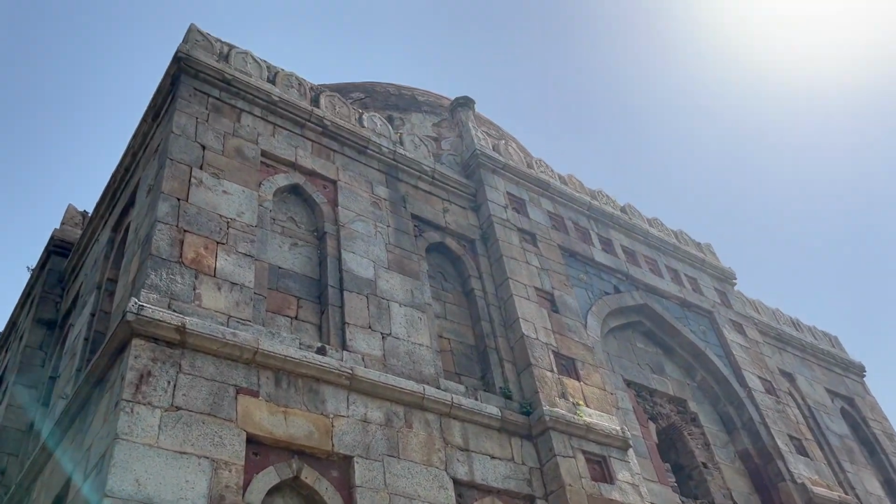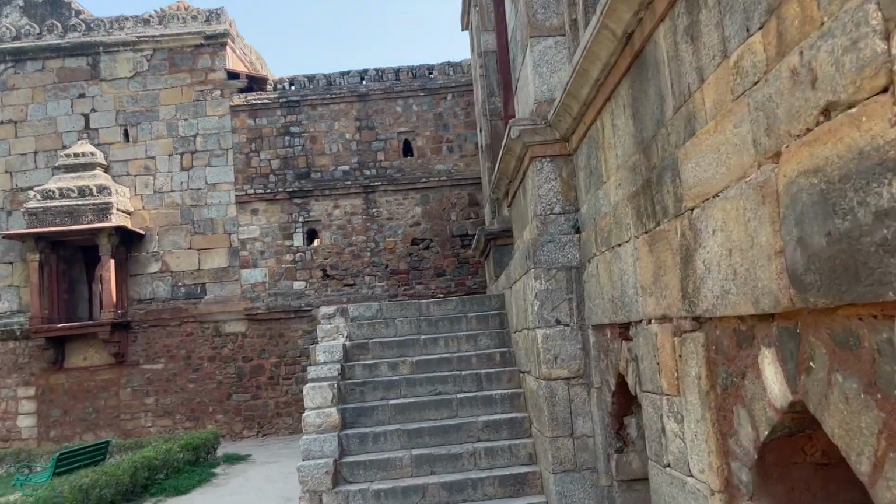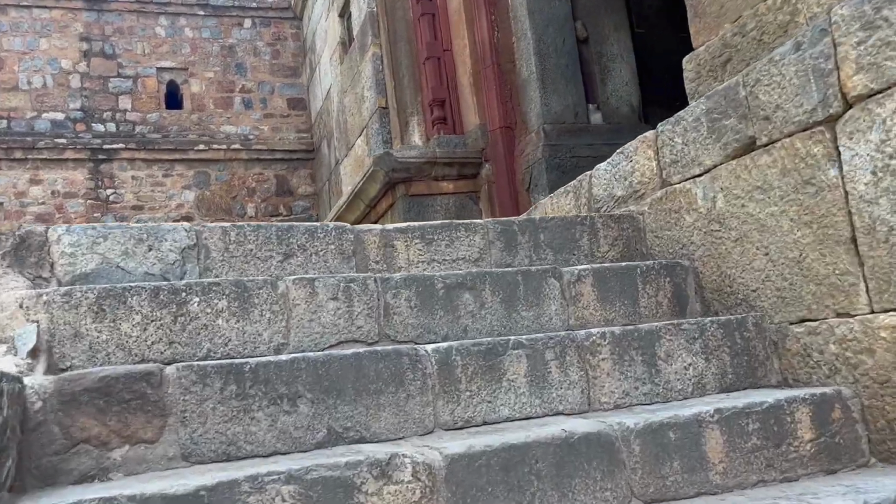I'm standing beneath the Bada Gumbad, so I will take you inside as the guard allowed me, and I will take full liberty to do so, which I was not allowed in. Look at the depth of it. My voice is actually echoing.